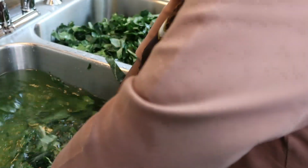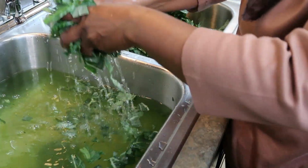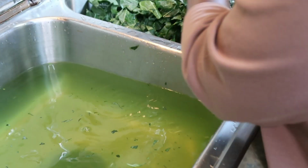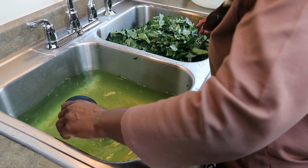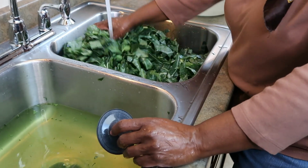Okay? And if there's dirt on it, the dirt should float to the bottom of the sink. Okay? You see that? They're not really dirty. But wash them anyways, you know? You see that? And let the water out. Okay? But this is how you do it. And I'm gonna just rinse these off over here.